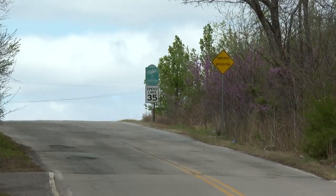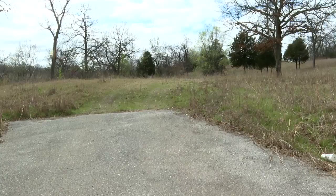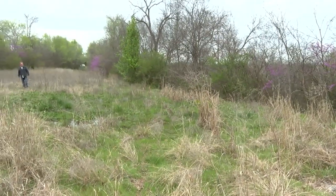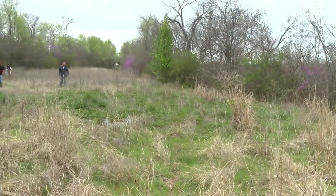Just down the road from 193rd and Admiral sits an idyllic 15 acres. Beautiful scenery, ideal right here on the edge of Tulsa. When Carl Parson bought the property, he and his family had big plans.